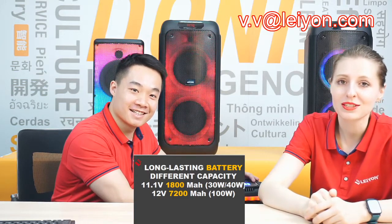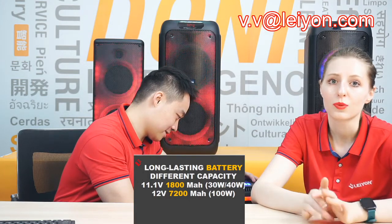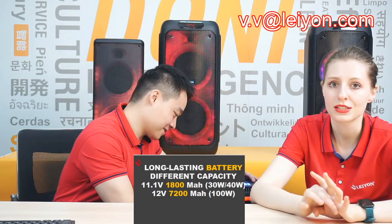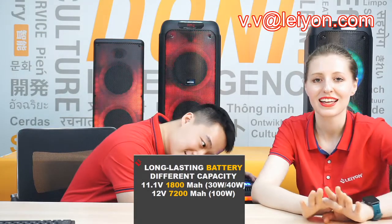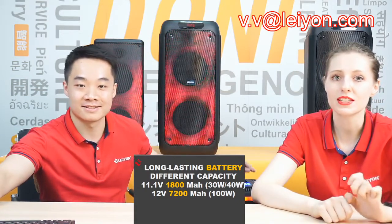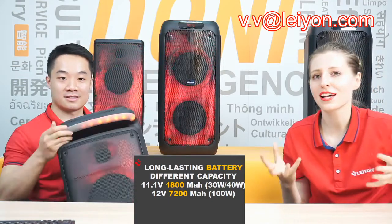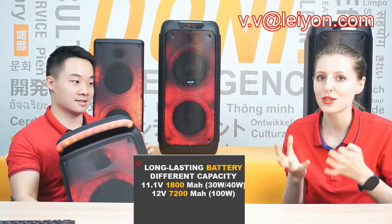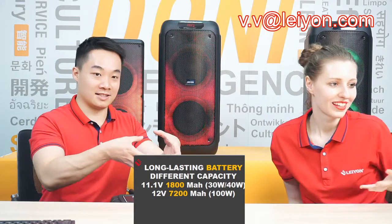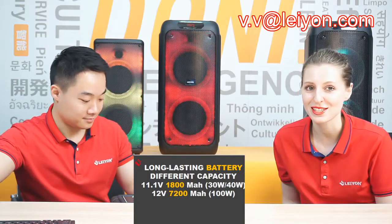Okay, so for the battery capacity, for those who want to know more details, for our 30 watt and 40 watt versions, the battery is 11.1 volt, 1800 mAh, and for 100 watts, it will be 12 volt, 7200 mAh. Actually, the 7200 battery is very big. Sorry, I haven't brought it with me. A really big battery, more than 2 kg, right? So it's really heavy. It's like a big pack, like a brick, you can do exercises with it.